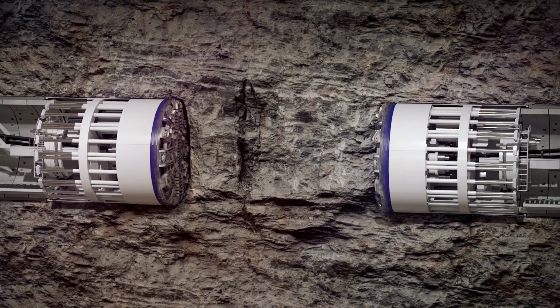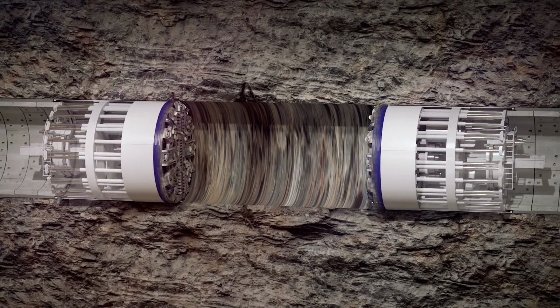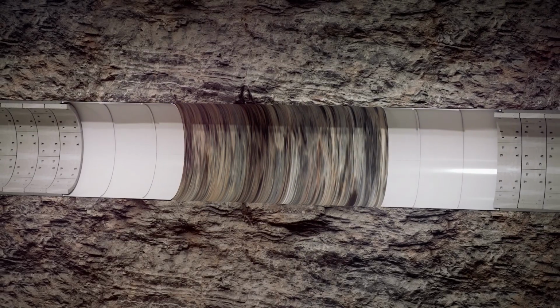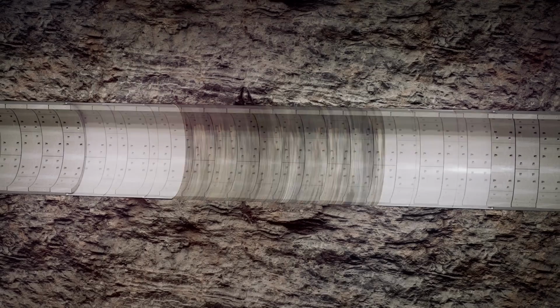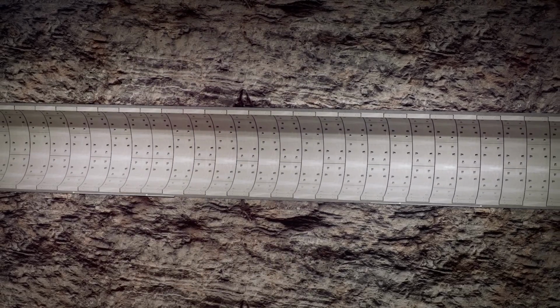The final few metres are excavated normally to complete the tunnel. The machines are disassembled and the majority of parts taken back to the surface. The front shields, which are too big to be removed, are left in situ, forming part of the tunnel walls.